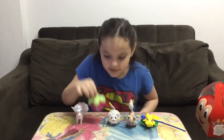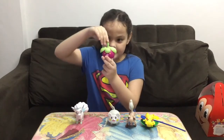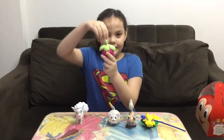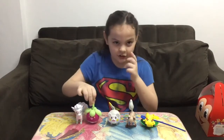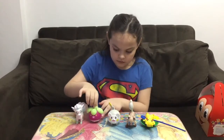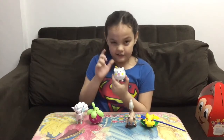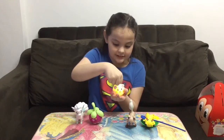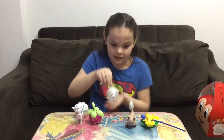And this one is Bounsweet. So we just press this down, and her ears flop up. It's like she's like a flying fruit. And I'm gonna call her she because she looks cute like a girl. And well, this one is Togedemaru. And this is what you do. Wow, you just press him. It's like he's a fireball lighting when he lights up, right?